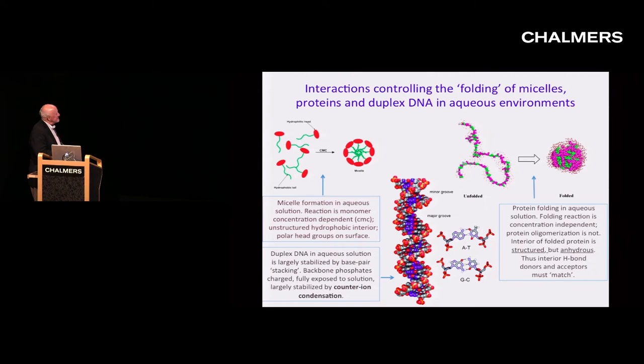And so in protein folding we have the same thing: we are driving the reaction, the hydrophobic residues want to get out of the aqueous environment. The folding reaction is concentration independent for a single molecule, of course, but if you have oligomerization, it becomes concentration dependent. And the interior is structured but anhydrous. So the critical message, which I'll emphasize several times, is that the interior hydrogen bond donors and acceptors must match. One way of putting this is that it's not the proper things that are so good, it's the improper things that are so bad. I think that's a way of emphasizing this, at least the way I like to put it.